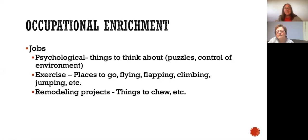Another is exercise, so things to do physically. And we all need remodeling projects, right? When you think about it, we need things to keep us mentally stimulated. So do our birds. We need exercise. We need to sometimes get up from our desk and take a walk. So do the birds. They need to get up and get some physical movement. And sometimes we just need to move the sofa. Sometimes our birds need to remodel things too. We just want to give them things that we want them to remodel, not our actual sofa.